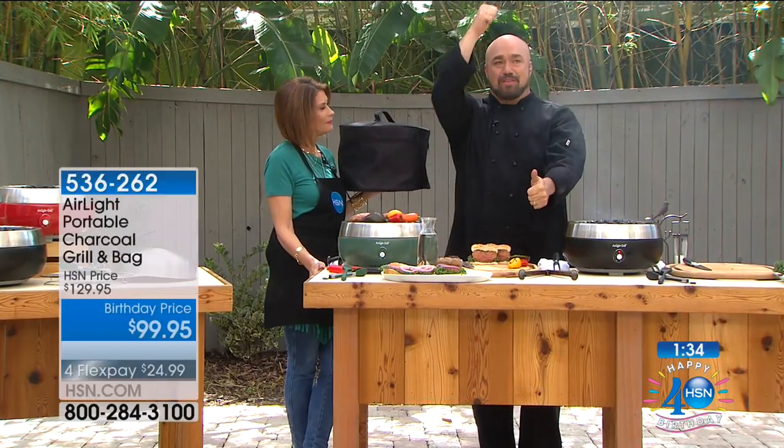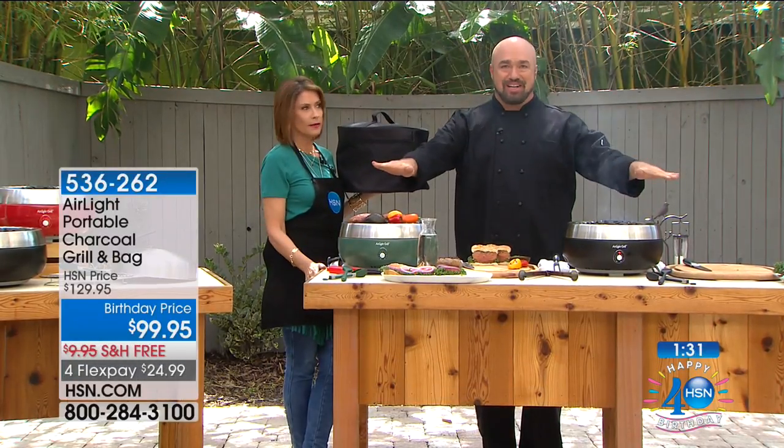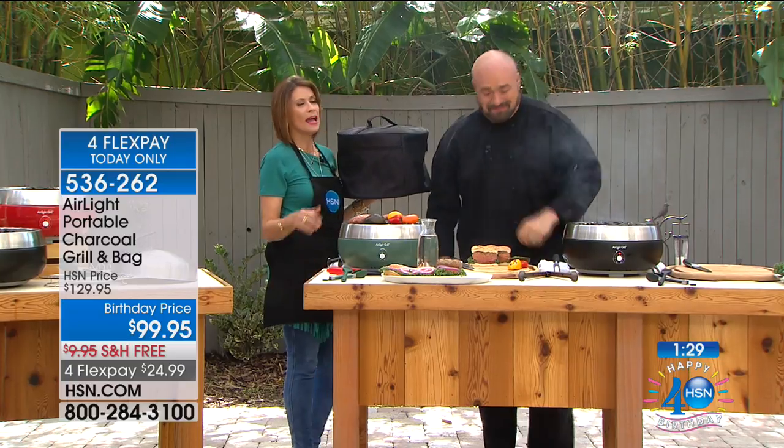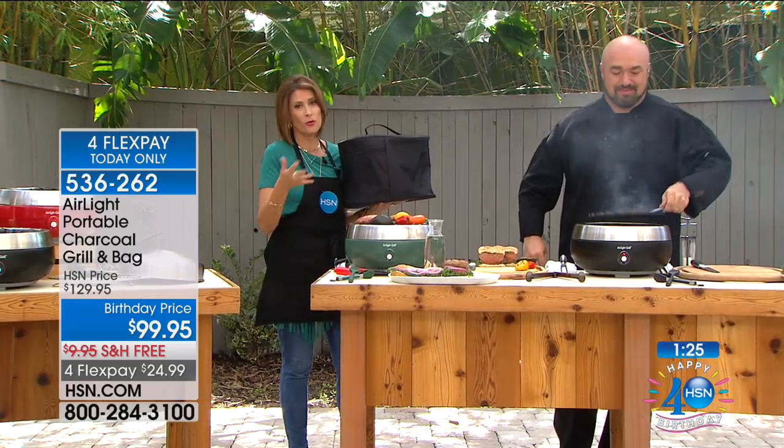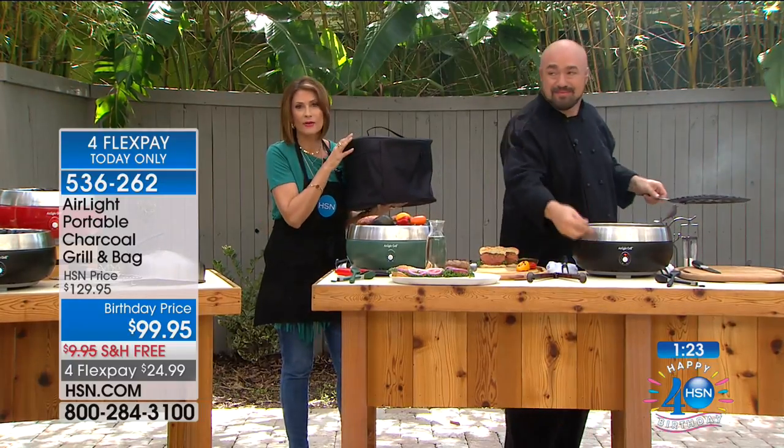Charcoal is better than gas. Period. Now you can do it faster. Nobody's ever brought up that argument. It was just that charcoal was more of a hassle. Who wanted to wait that long? Now you don't have to wait.